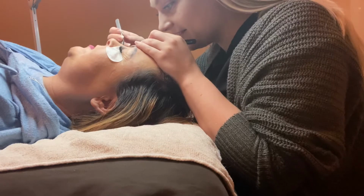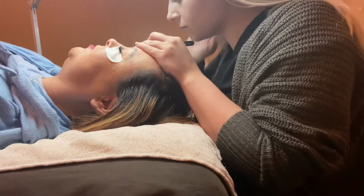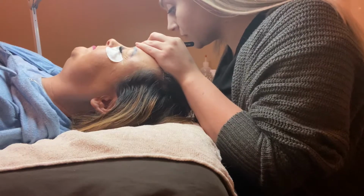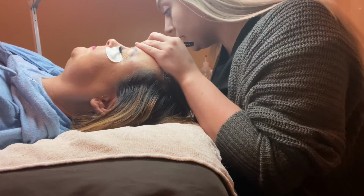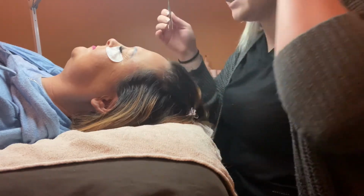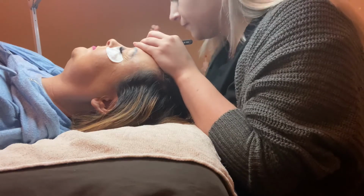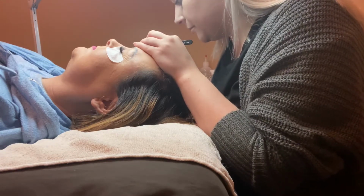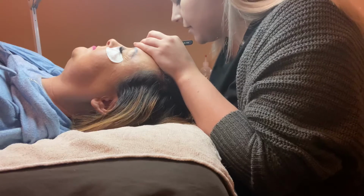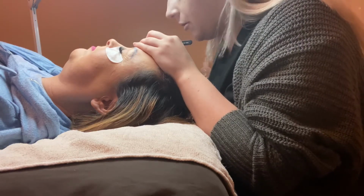So what would you say to teens? When should they start their facial type treatments? As soon as you can. We have people come in and they'll get regular facials every 4 to 6 weeks, just to keep the skin healthy. Everybody needs a deep clean. And we can start talking about other treatments.